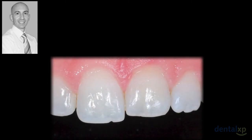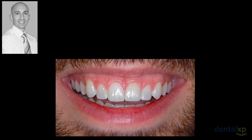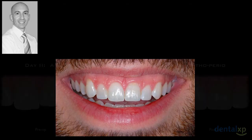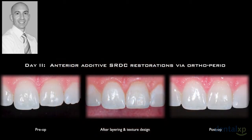So now we are able to perfectly mimic the adjacent tooth. This is where we started from after the orthodontic therapy, and this is the final result. And the patient's smile. So we needed to complete some additive composite direct restoration via an ortho-perio approach. So minimally invasive.